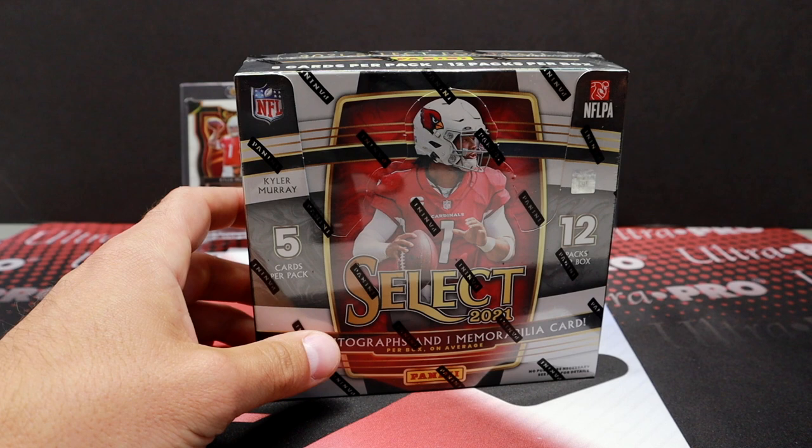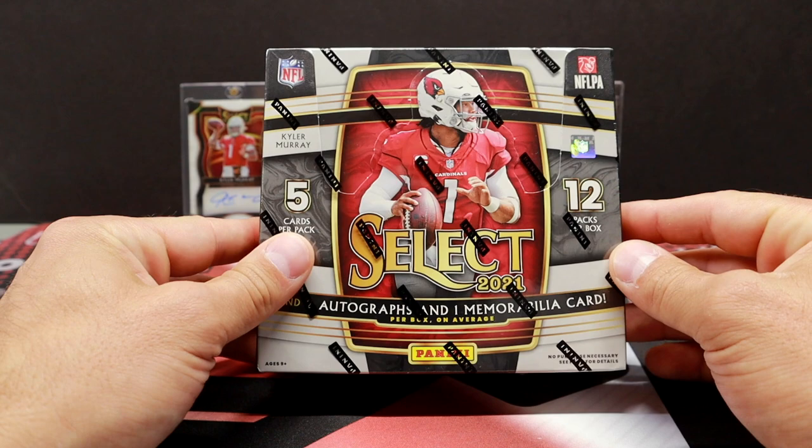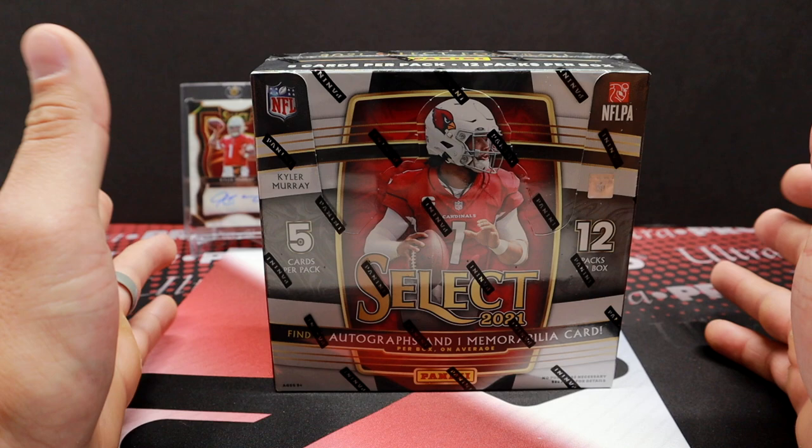If I remember correctly, prior years, or at least last year, I want to say there was like 3 to 4 of them in a case. So it wasn't ultra rare to get one, but it was pretty rare to get a numbered one. So yeah, let's see what we get.